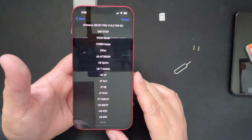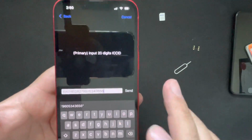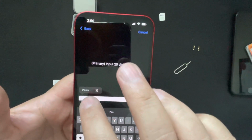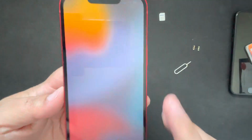Once again, in this case, we want to do it correctly. Edit ICC ID. Same ICC ID that is on the Gevey, 3656. We don't need it. Tap it twice. Delete it. Tap it once. Paste it. 5379. Send. Accept.